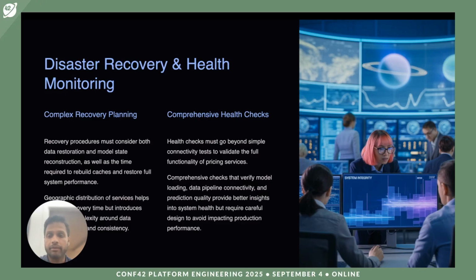Again, we should have the ability to recover if there are issues in one geography or in one of the systems. So how we can consider both data restoration and model state reconstruction, as well as the time required to rebuild caches and restore full system performance.